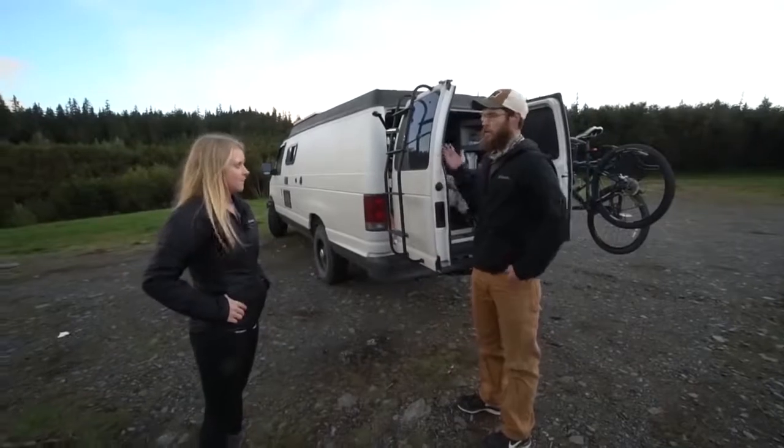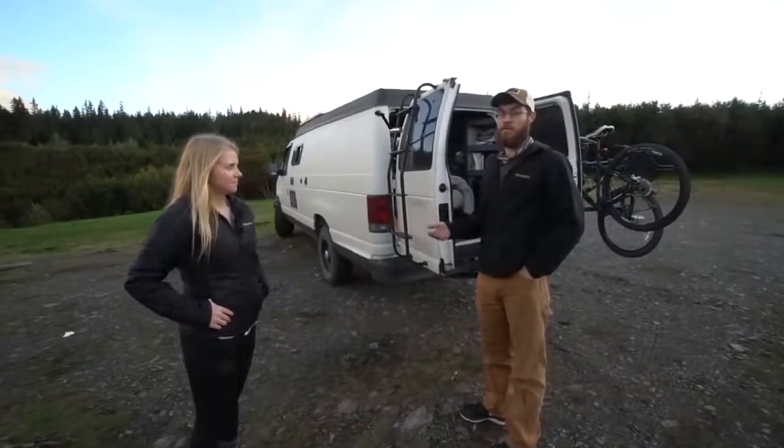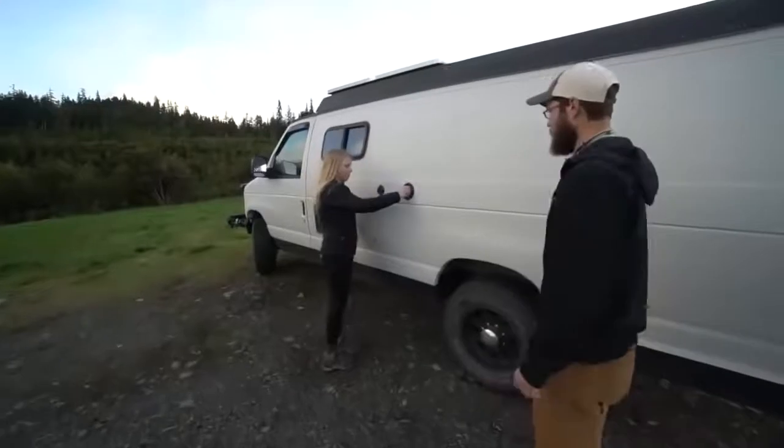Especially if it's hot, you're drinking a lot of water, depending on what we're cooking. We cook most of our meals ourselves. We very rarely eat out. And then washing dishes too uses a lot of water. It does. This is our water fill.